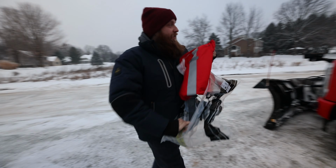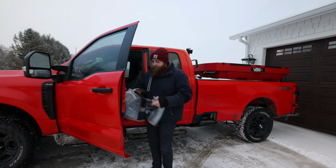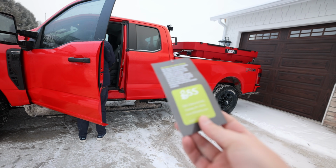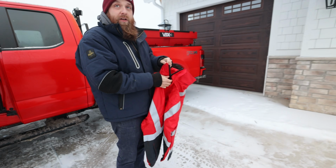I got a couple 2XLs for Rob, or at least one. I think I got an XL for you and an XL for Mark. What's this? It's the branding. Well, yeah, high vis. Shout them out. High vis. There you go. GSSsafety.com. So these are our new jackets. I did not get them embroidered just because we're going to be sprucing up the Brian's Law Maintenance logo here.